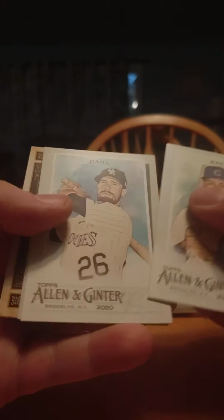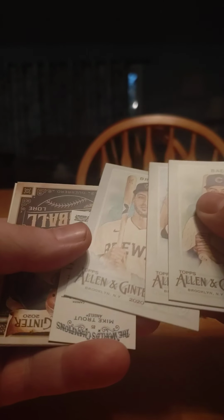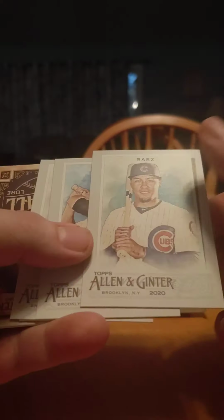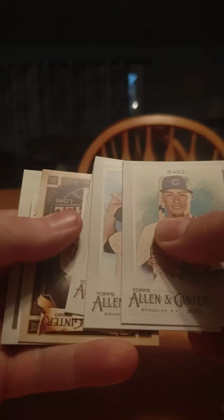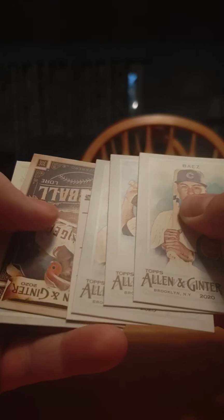This is all just for you guys, so you know what you see. Is it worth it? I don't know. Gotta get one good hit. Hoping I get one good hit. That's a Mike Trout backwards. I really like seeing that. That can't be an auto. What?